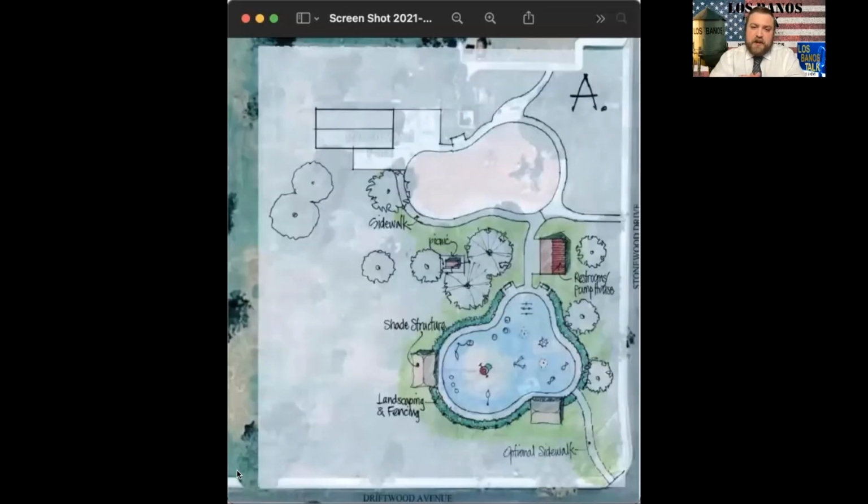Now we move to Ranchwood. So in the Ranchwood section, what we see here is basically where it would be at. You can see here on the right-hand side, it's showing Stonewood Drive and below Driftwood Avenue. So if you could imagine at that intersection, that's where this would be. This would be a sidewalk that essentially would be created.